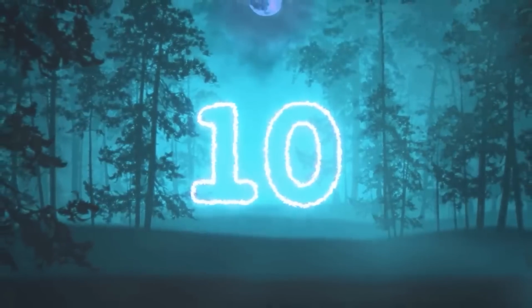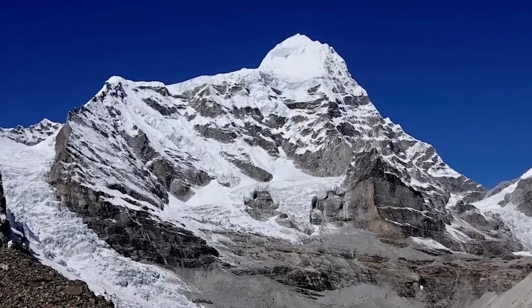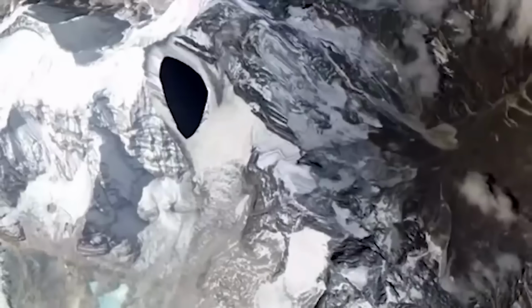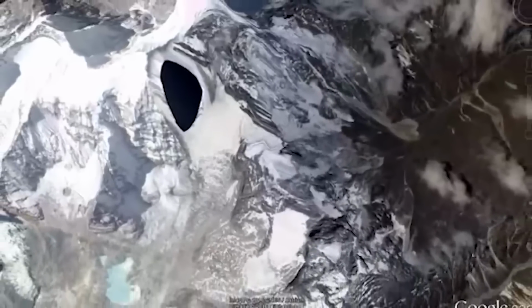Starting off this countdown, we have Snow Saddle. Snow Saddle is a major mountain peak of the Himalayas in Nepal. But if you try to view it from Google Earth, you'll see that the whole area is blacked out, which is obviously suspicious. Why is a mountain peak blurred? What's going on there that has Google blurring it? To this day, no one knows for sure.